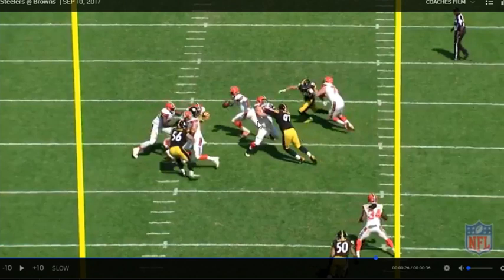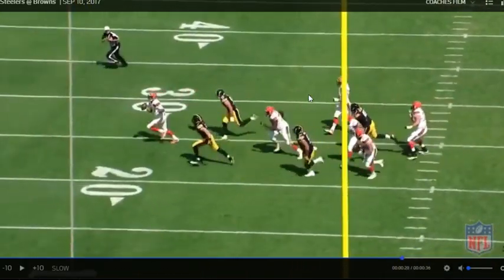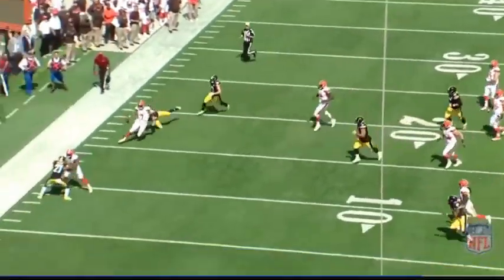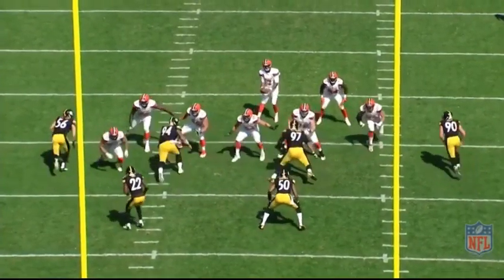There's pressure. Hayward's walking the left guard back. I think that's Watt beating Thomas. But now there's an escape lane for DeShone Kizer. Now he's able to take off, use his assets, his legs, and be able to run for an 11-yard gain.